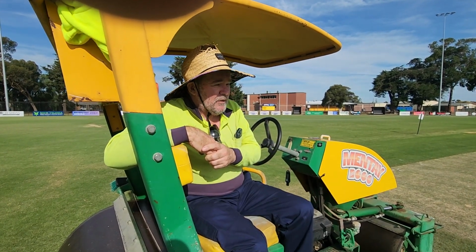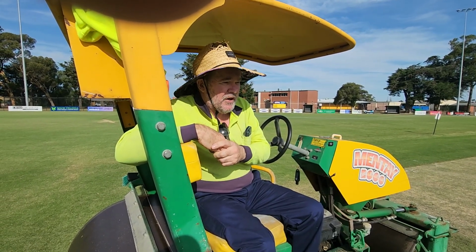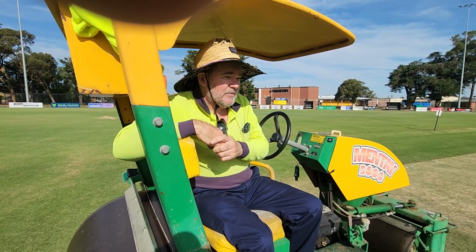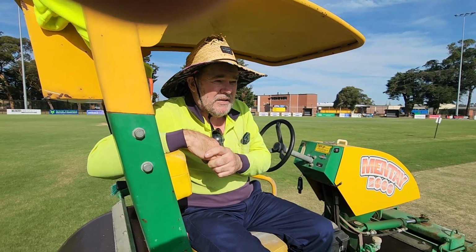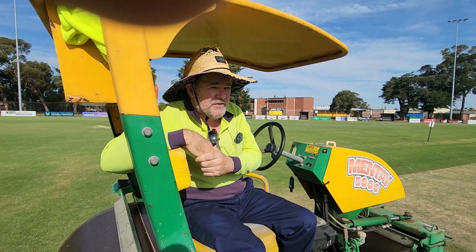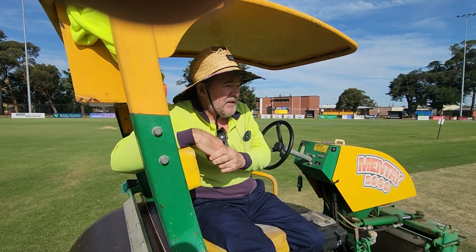I was cutting the wickets at first at about 3 mil, and now I've got into a pattern of cutting them at 5 or 6 mil, because I've learnt the wicket table and learnt how it plays on weekends. I get to watch a lot of the cricket here. What I've always tried to achieve on wickets is a balance between bat and ball. It was a bit of a challenge at first.